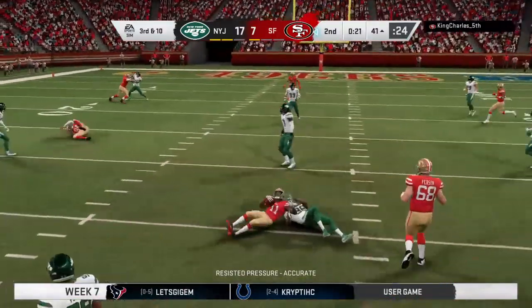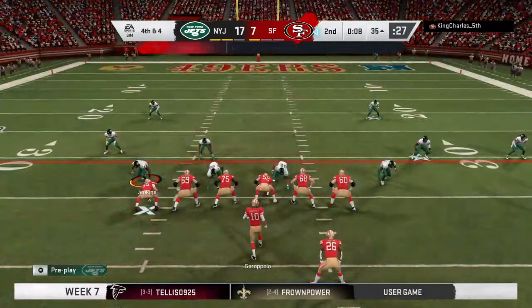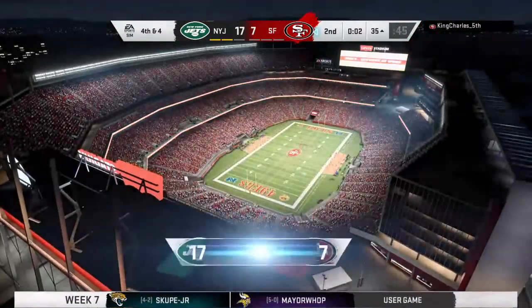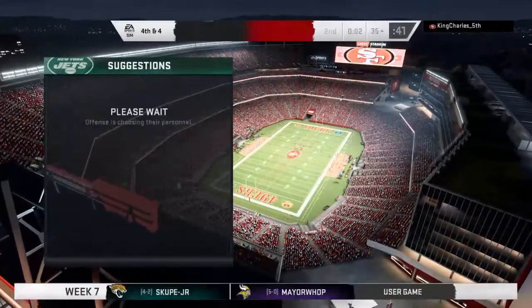Exactly. Man open, it's Goodwin. And a good job on the tackle there as they get him down shy of the first on the 35-yard strike. The completion good for only 6, and that'll bring up 4th. And we're going to get a timeout with 2 seconds remaining in the second quarter.